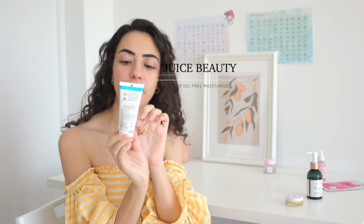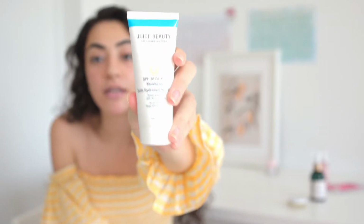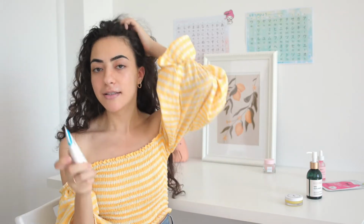It's the SPF 30 oil-free moisturizer, and this one is not a chemical SPF because I don't like to use chemical SPF. This one does have a white cast because I use 3 fingers every single time. But I honestly don't care. I put it on my neck, on my face, on the back of my hands. It does not break me out, and after every single time that I use it, my face is glowing and soft and moisturized and beautiful. So I'm really happy with this.